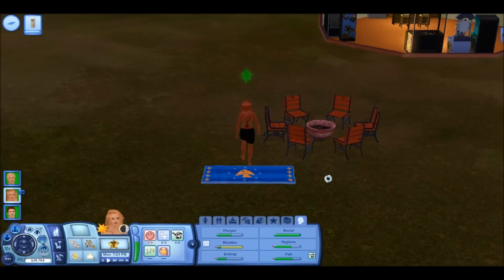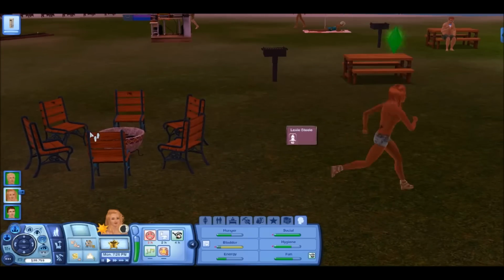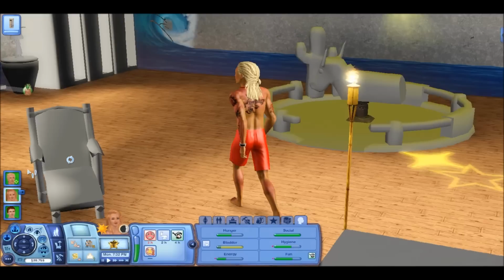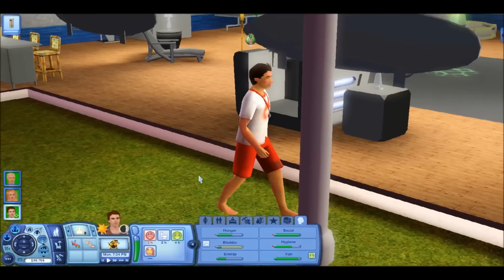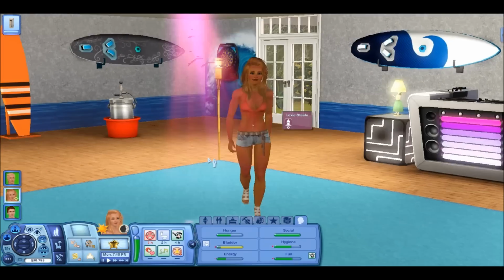And she's still at the beach. I told you to come home. Like, pack up your crap. Get your ass home. That's right. Everyone needs to come take their shower and get all cleaned up. I like how her top matches her sunburn.